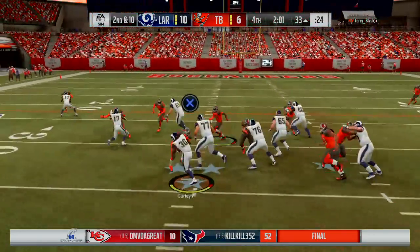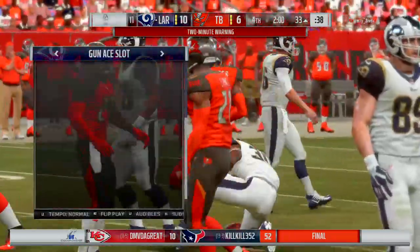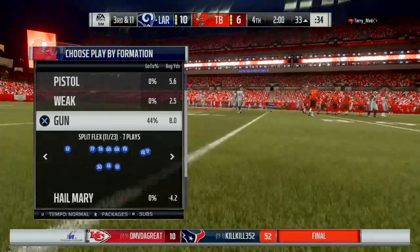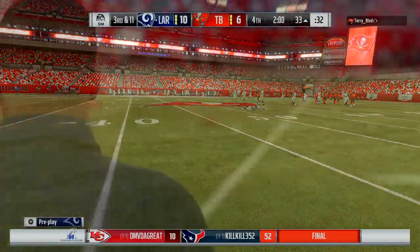Here comes a 20th carry for Gurley. And he is met in his tracks behind the line of scrimmage. Time for a break. Back with more in the NFC Championship game after this.